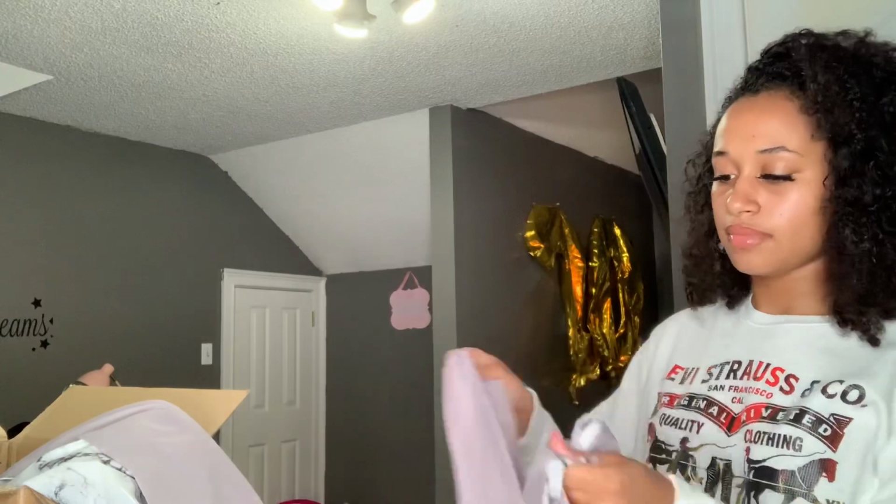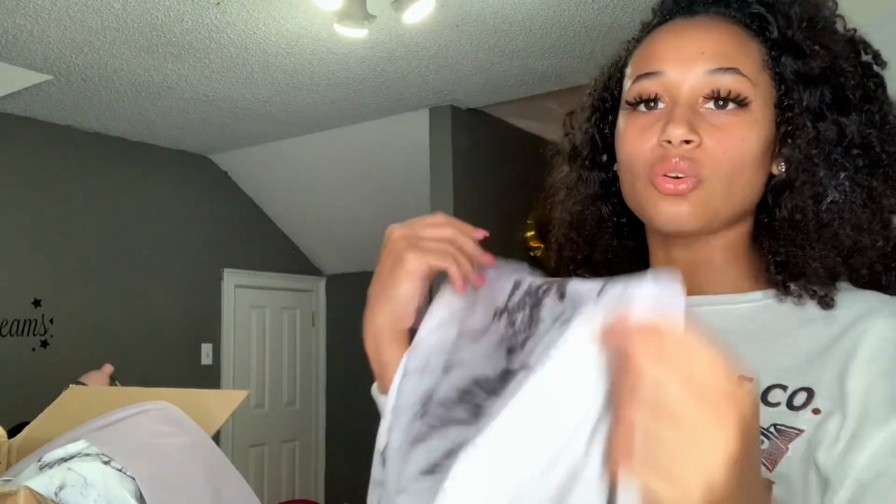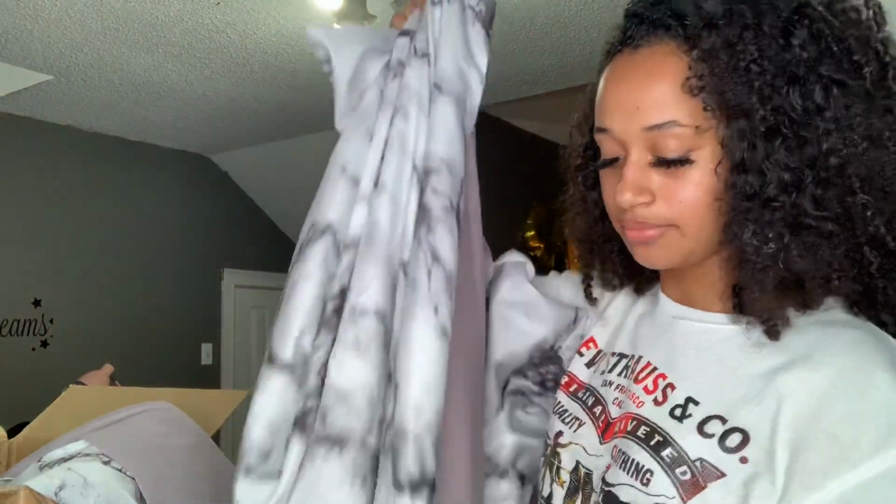And it comes with the actual sheet. And they do need the filling. So what I was thinking I was gonna do is take the sheets, the cover on the thing I got, and put it in here. It just looks like this. I'm gonna put it all together and see how it looks. That's the last thing I got to decorate my room.